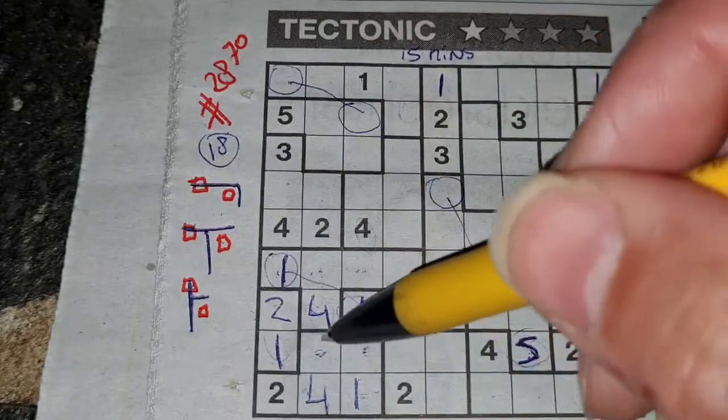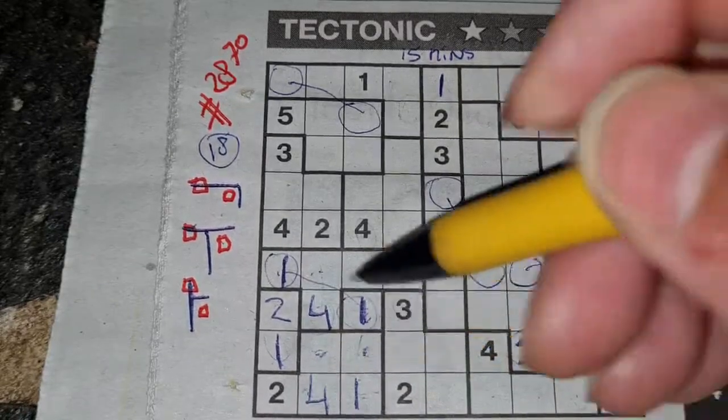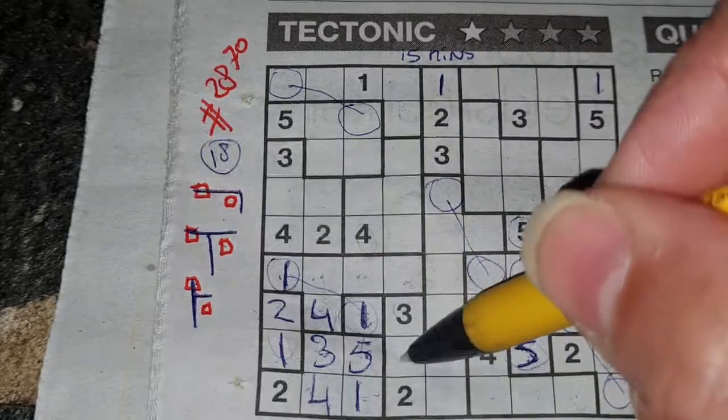Two numbers left in this area for the numbers three and five. We have a three there, no three there. Three should be here and a five goes there. Alright, one box left.